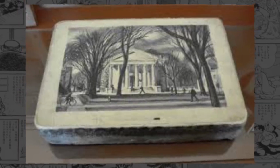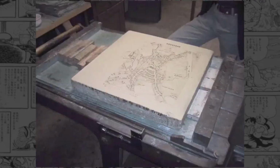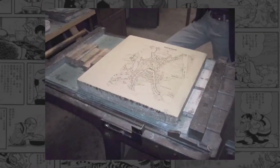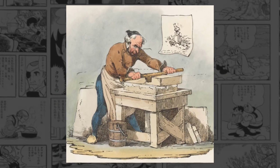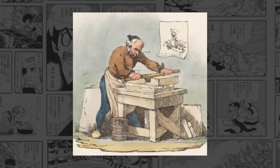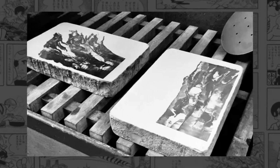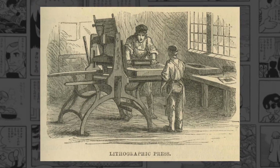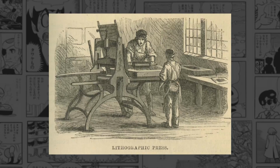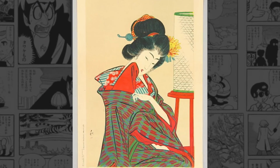Lithography is a printing technique that involves creating images on a flat surface, typically a smooth stone or metal plate, using oil and water. The process relies on the principle that oil and water repel each other. The image is drawn or transferred onto the surface with an oil-based substance, and then the plate is dampened with water. The areas not covered by the oil-based image retain water, while the oiled parts repel it. Ink is then applied to the plate, adhering only to the oil-based image. Finally, the image is transferred onto paper or another material.